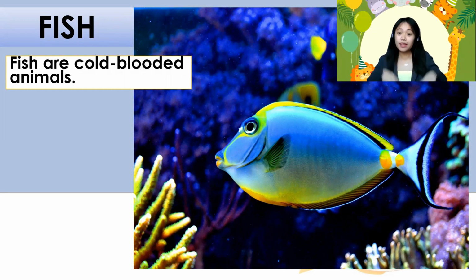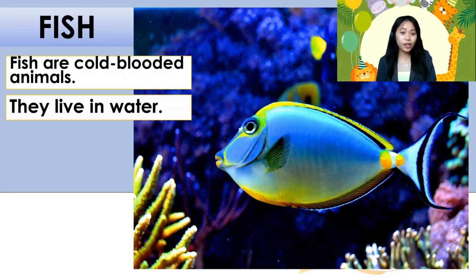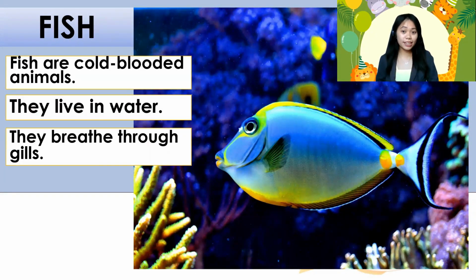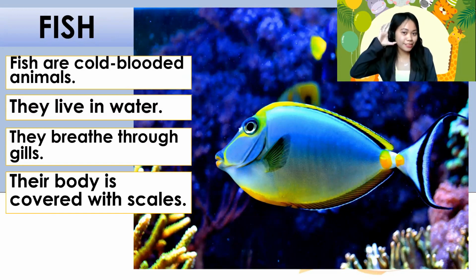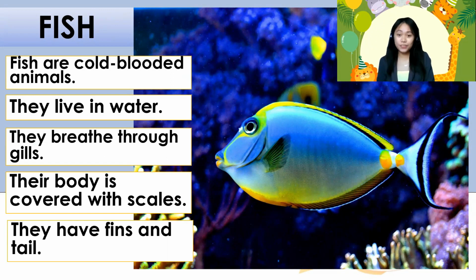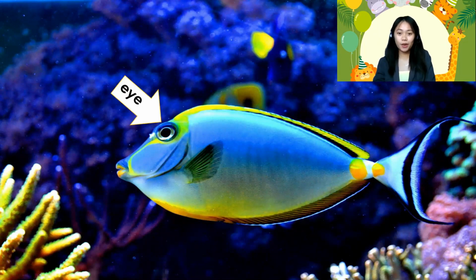F-I-S-H. Fish. Fish are cold-blooded animals. Read after me. Fish are cold-blooded animals. They live in water. They breathe through gills. Their body is covered with scales. They have fins and tail. This is an example of a fish. And these are the parts of the fish.